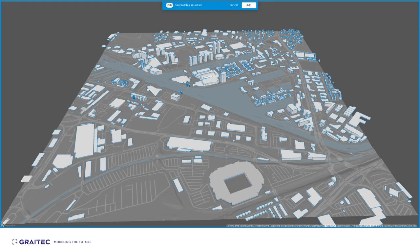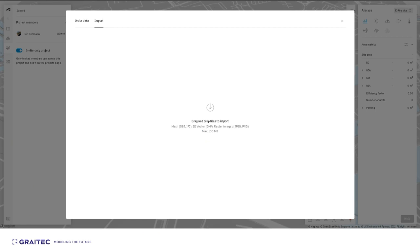Simple as that. You can also add your own data in here, so your own models. Now, at the moment, this is via OBJ or IFC for 3D models. That will expand over time. But that's nice and easy, isn't it? So if you've got your own Revit model, just output it as an IFC file, and then you can just drag and drop it straight into here, and your Revit model will be in there. I've got a Revit model that we will be placing in our model here as well.